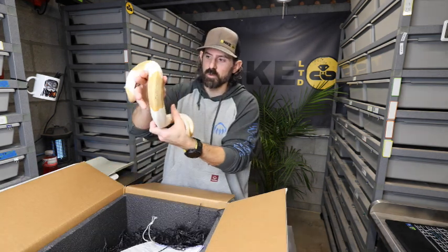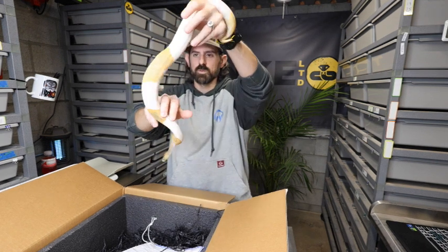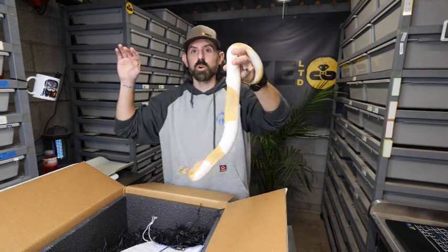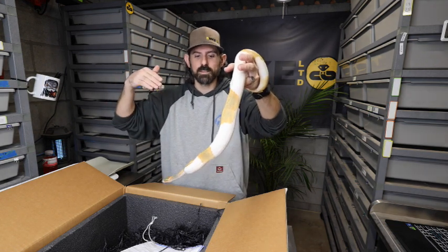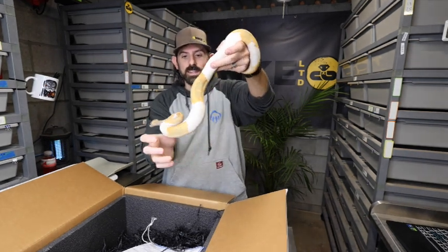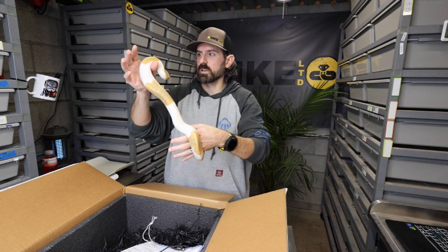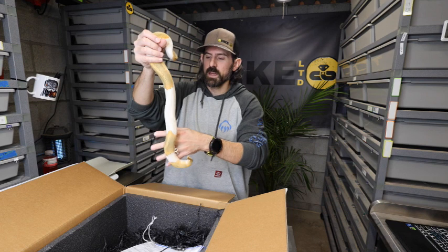I love the way Pinstripe looks in Pied. It looks really cool, and that Clown Pied that I had looks absolutely killer as well. So that's what a Pinstripe Hypo Pied looks like. And again, being able to work Blackhead Leopard Mojave Pinstripe Hypo Pieds, hopefully it brings more pattern back in than what you saw in that male. If it does, it's going to look awesome. That's probably what she'll breed to, because again, they'll probably be the same size around the same time.